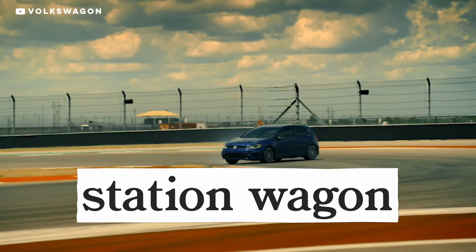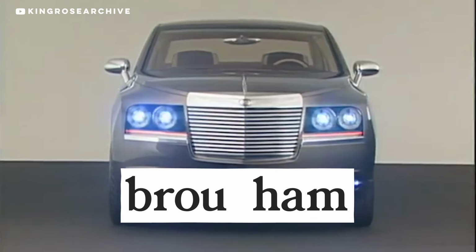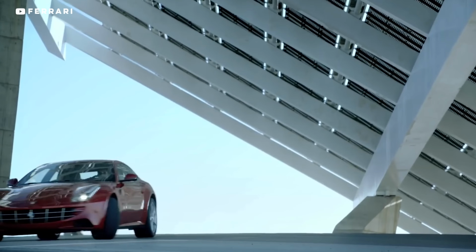You probably know the difference between a station wagon and a hatchback, right? Well, how about a landaulet and a Brougham? Yeah, didn't think so. In today's episode, we're taking a look at all the different car styles out there. Big boys, small boys, pointy boys, everything in between.